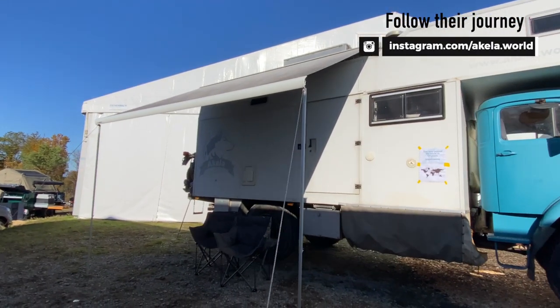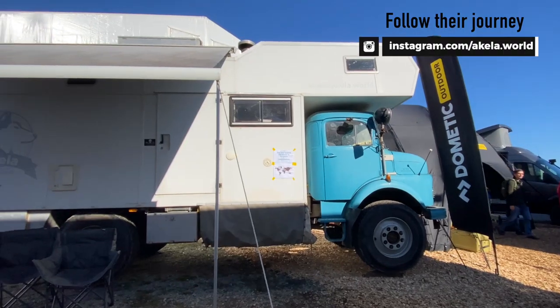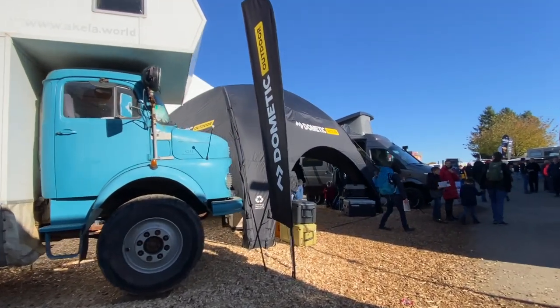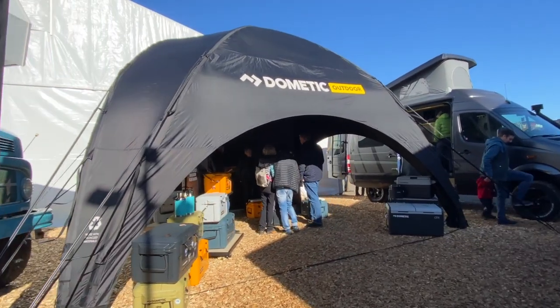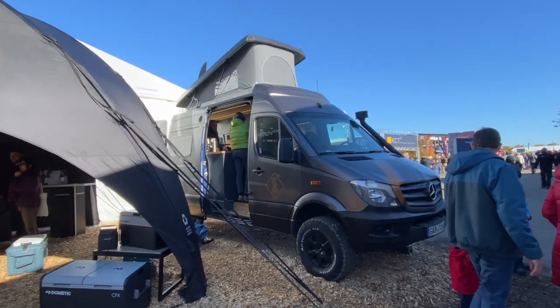Akela from Alp to Alp. That's also possible in a Rundhaube. Nice. Fast. Dometic is here, of course. Yep, with all their fridges and setups for traveling the world or camping.